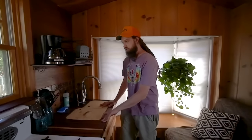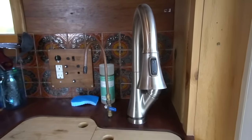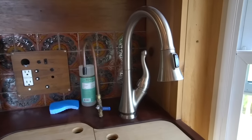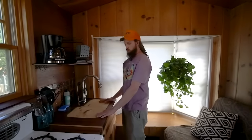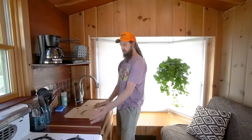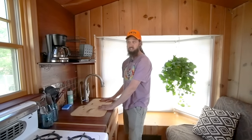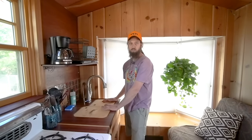The sink half of the kitchen, a couple really important factors that we wanted to have covered over here. We wanted to maximize our counter space, even though it's pretty small. So we did inlaid cutting boards over the sink. So if you're not actually using the sink, this can be converted to additional countertop space, whether it's for non-kitchen related items or for more prep work. Whatever you need it to be. So that was really important to us.